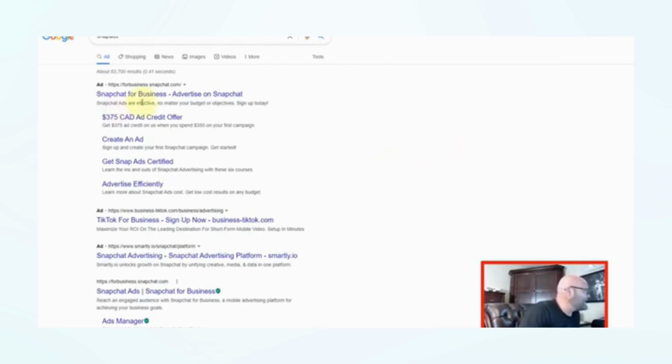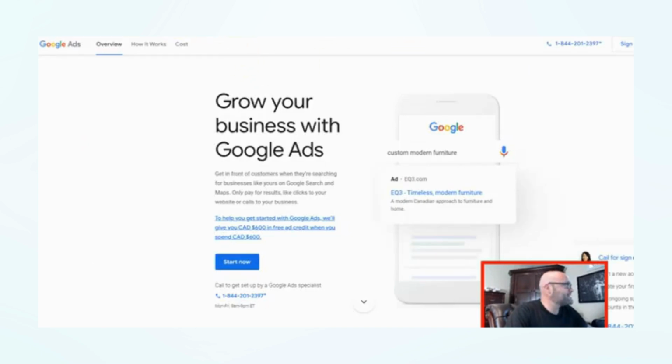Here's an example, Snapchat for business. You can run ads on Snapchat and simply join, and they'll give you $375 just for joining and setting up your first ads, okay? Another example is Google Ads. You can get started on Google. They'll give you up to $600 in free ad credit when you spend $600. So that one's a little different, where you have to actually spend a lot of money, but you still get $600 free. So basically, it's a win-win.